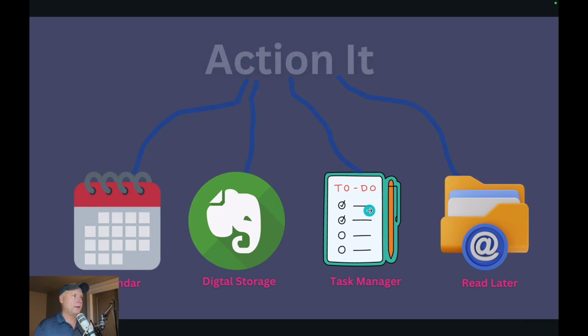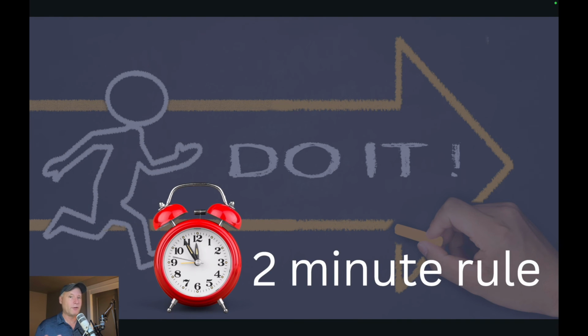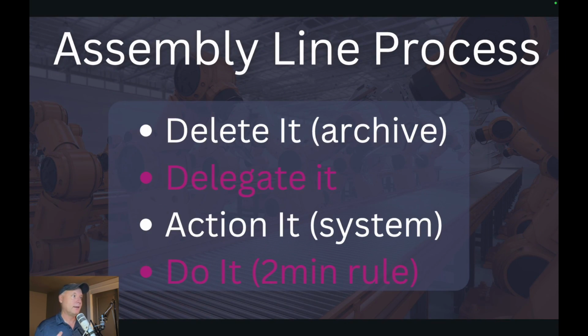All right, next up is to do it. And the general rule on that, and that includes replying and things like that, or for some small task, is if it takes 2 minutes or less, just do it. All right, now you have it. These are the 4 steps, right? You need to delete it or archive it, delegate it, action it into your system, or if it's going to take 2 minutes or less, simply doing it.